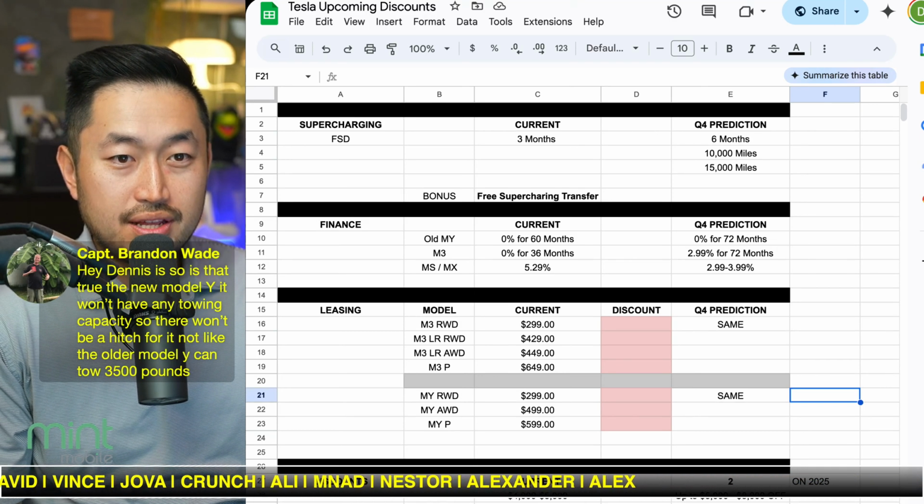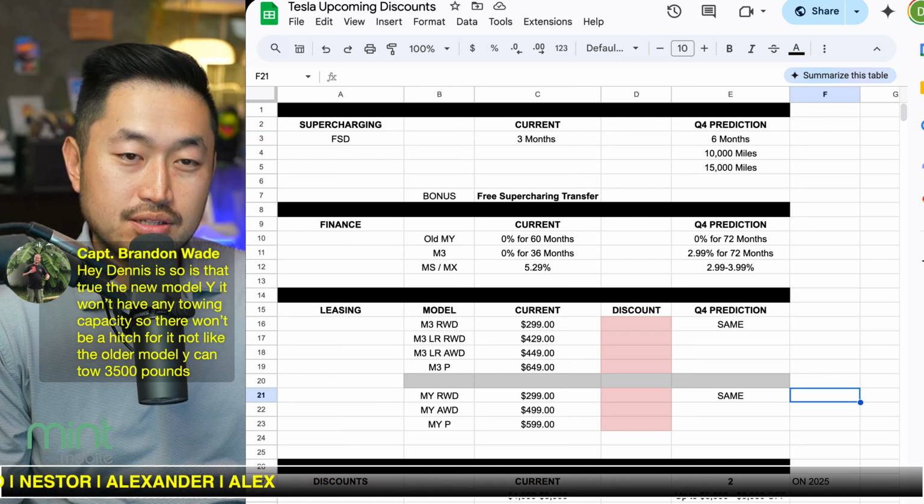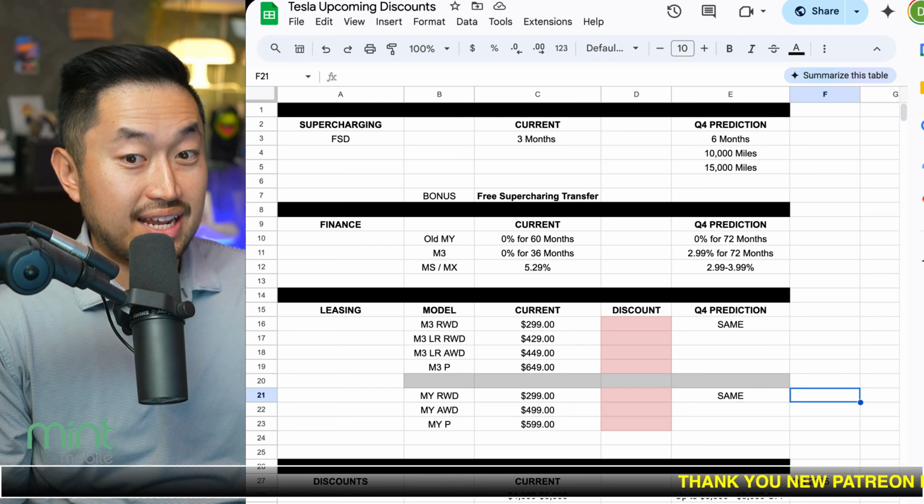Captain, is it true the new Model Y won't have any towing capacity, so they won't be able to tow hitch like the older Model Ys that can tow 3,500 pounds? I would imagine they would roll that over for the US. I don't think they would take that away, but I haven't seen anything about that. But now it makes me want to research a little bit more on that.